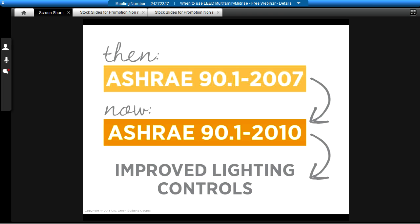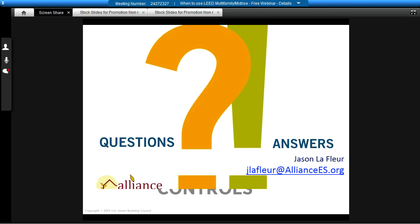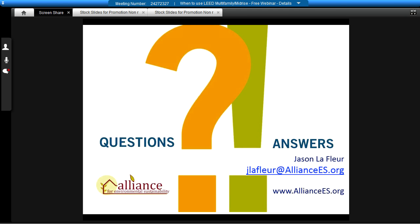The other big change between version 3 and version 4, or I guess LEED mid-rise and between now and version 4, is that the baseline standard goes from 2007 to 2010, which is a little bit more stringent and is going to require teams to look at a lot of new areas in order to get to 15% beyond the ASHRAE 90.1 2010 standard.